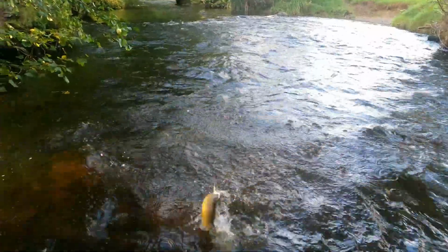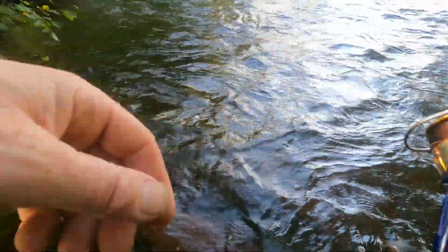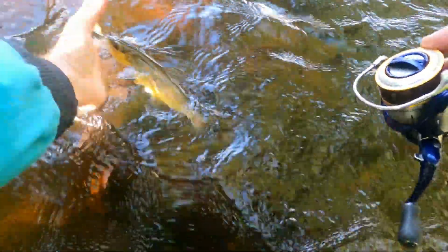There's one. Yeah. I had a brief go on the orange lure, and the orange lure really didn't. Well, no, that's a better one. Come here, mate. Oh, look at that beautiful trout. Come here, mate. Oh, don't fall off.